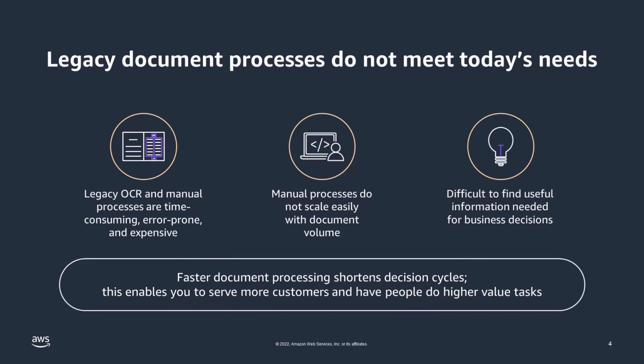We heard from customers that legacy processes really were not meeting their needs today. The legacy OCR, think about old school OCR, if it was a little bit skewed or wasn't looking very nice or the forms changed a little bit, would often break those brittle templates. And then when customers had to have manual staff come in and help, the manual staff are always time consuming, error prone. I know I can't hardly type in my own credit card without making a mistake or two.